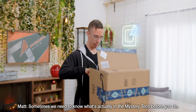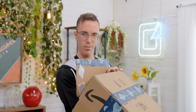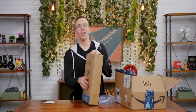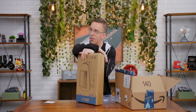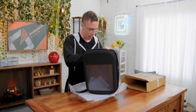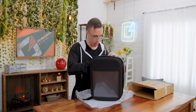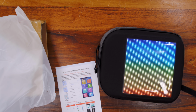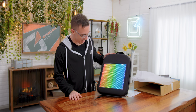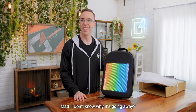Sometimes we need to know what's actually in the mystery tech before you do. What did you get, an LED? Didn't we already do an LED backpack like 2 years ago in Mystery Tech? No, that one was a speaker. So we have a USB cable, which I assume goes to like a battery bank. And I guess room for like a laptop or your soul. And that's it. So let's, oh, it went away. Hey, look at that. Oh, it keeps going away. I don't know why it's going away.